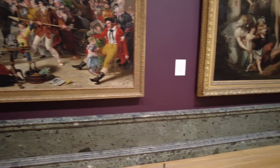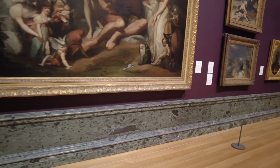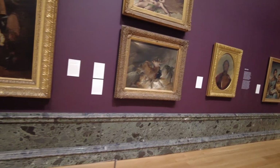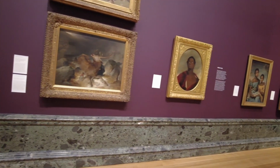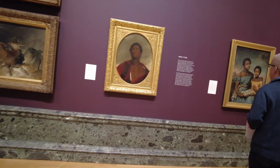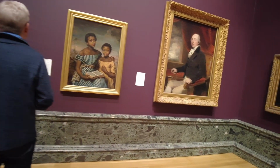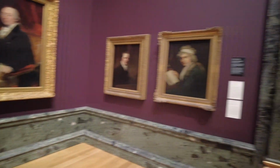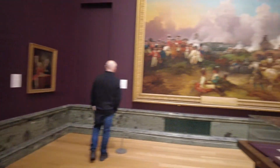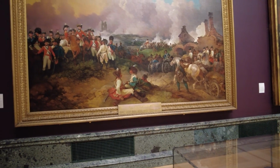Some really powerful, large paintings. Very much different style to a lot of the museum. I just love this battle scene.